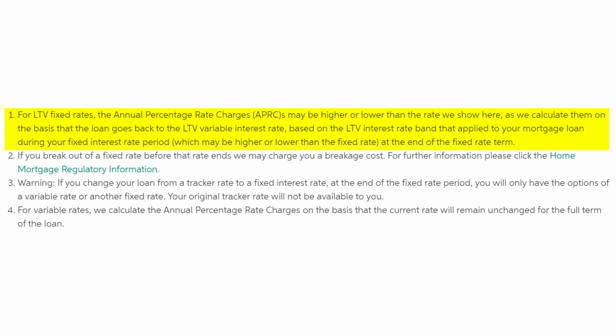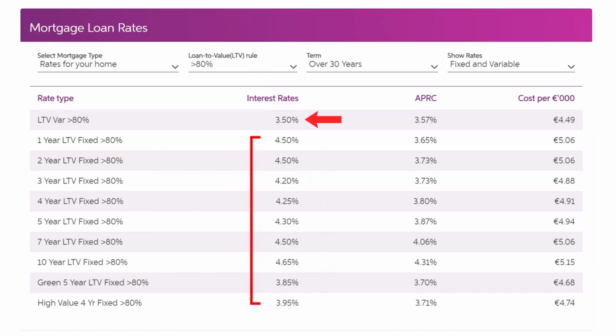APRCs on fixed rate mortgages are calculated under the assumption that the borrower will revert to the current variable rate offered by the lender at the end of the fixed rate term. This, of course, may or may not be true. Therefore, APRCs should primarily be used for comparability purposes at a single point in time, not as an accurate gauge of total mortgage cost.